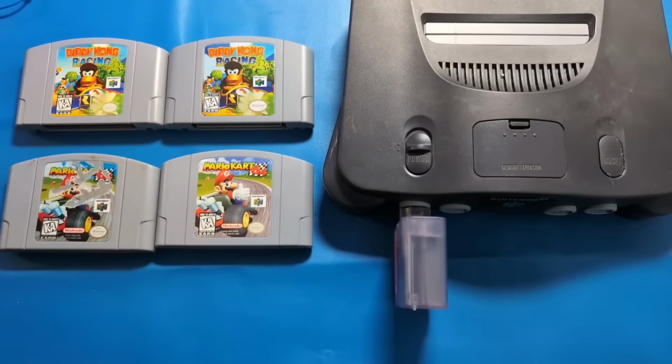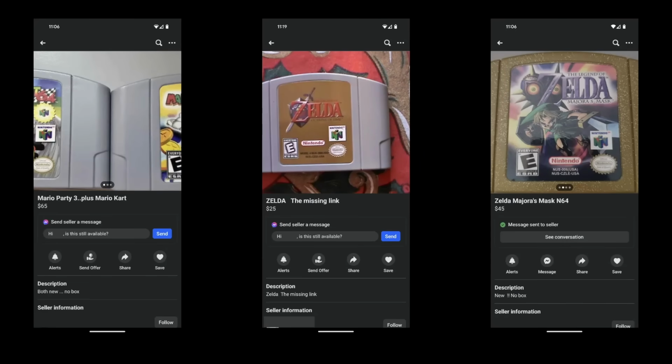Welcome back everyone for another retro scam where we are going to go over Nintendo 64 games. So yesterday morning I got on Facebook Marketplace and I was looking at a few things on there, and that's when I realized there's an insane amount of Nintendo 64 scammery going on right now.